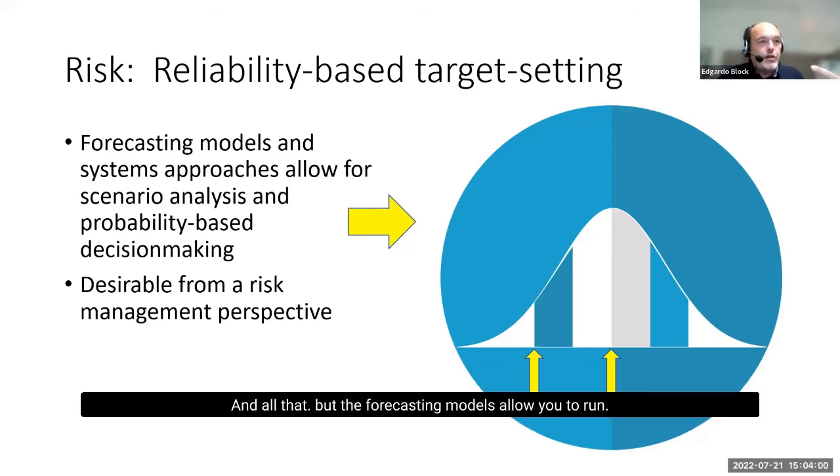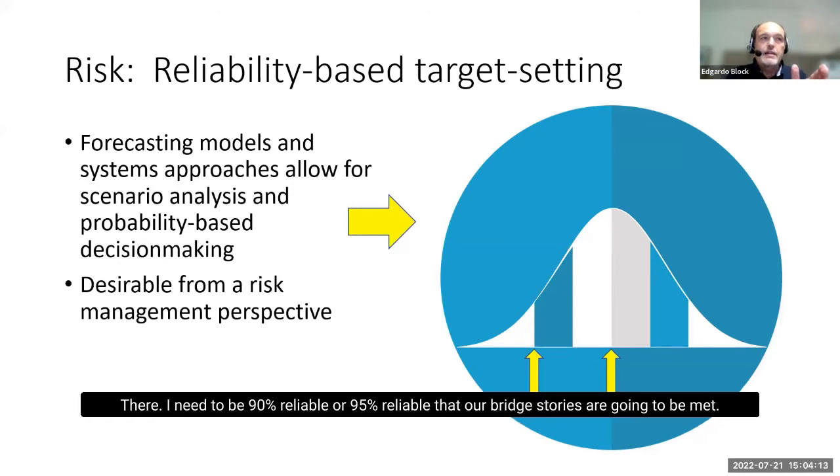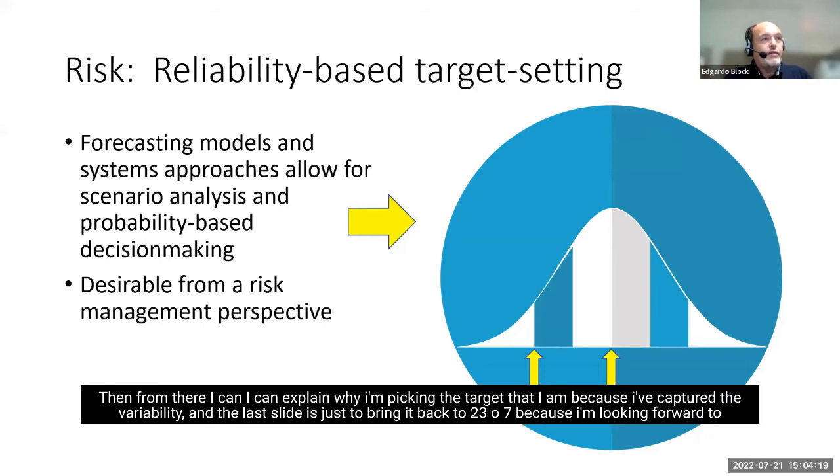But the forecasting models allow you to run simulation runs, whether it's Monte Carlo, scenario analysis, or other things that take variability into account, and set a reliability-based target and start there. Like, I need to be 90% reliable or 95% reliable that our bridge targets are going to be met. Then from there, I can explain why I'm picking the target that I am, because I've captured the variability.